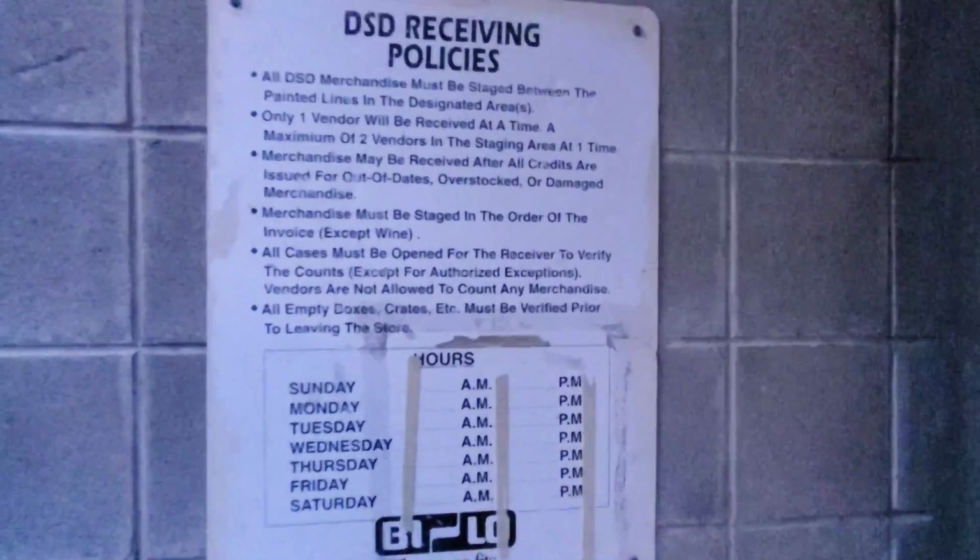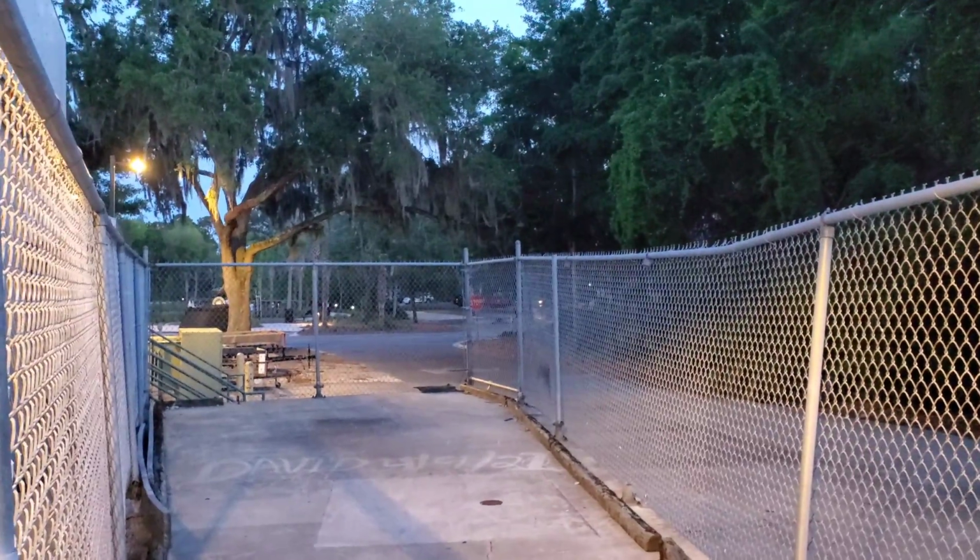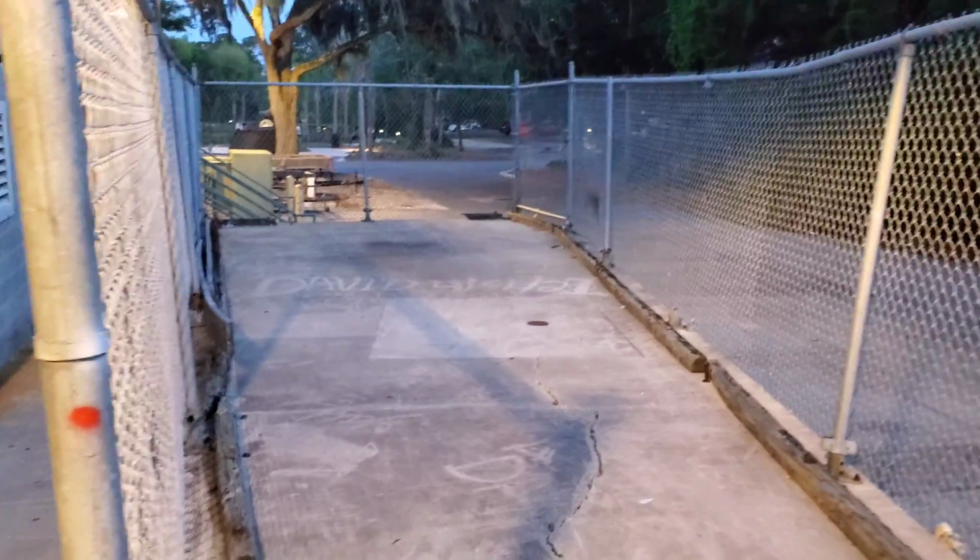We got your Buy Low DSD receiving policies. Sorry about the lens glare there. It's getting dark, so it starts to do that whenever it's getting darker. Let's see if we can see through this. That light just came on to the left of me, right above me here. I don't know if it's a motion sensor or it got ticked because it's getting darker. And then this would have been something, I'm not really sure what.